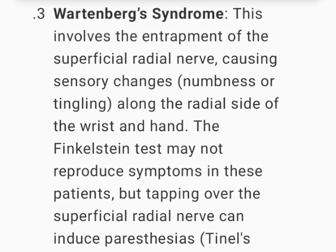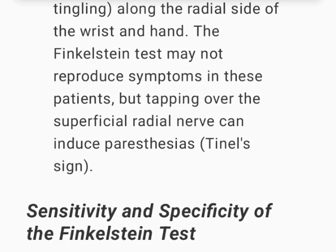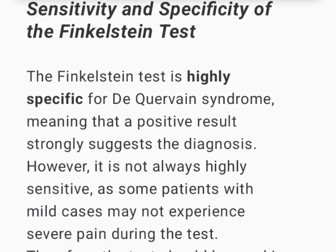3. Wartenberg syndrome. This involves the entrapment of the superficial radial nerve, causing sensory changes, numbness or tingling, along the radial side of the wrist and hand. The Finkelstein test may not reproduce symptoms in these patients, but tapping over the superficial radial nerve can induce paresthesias, Tinel's sign.